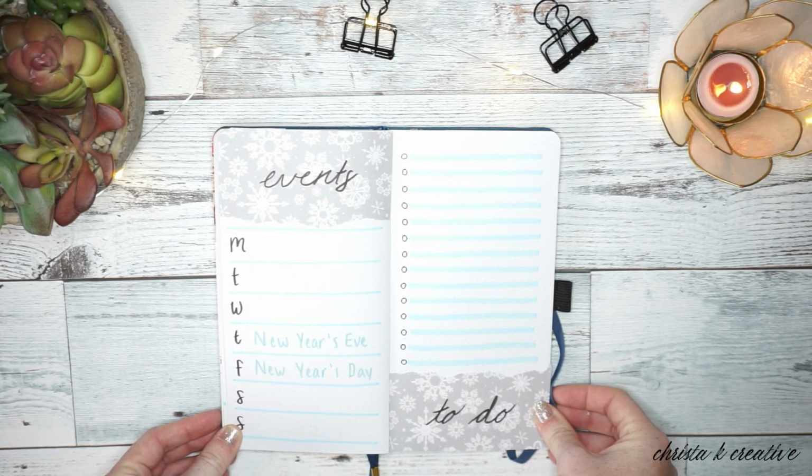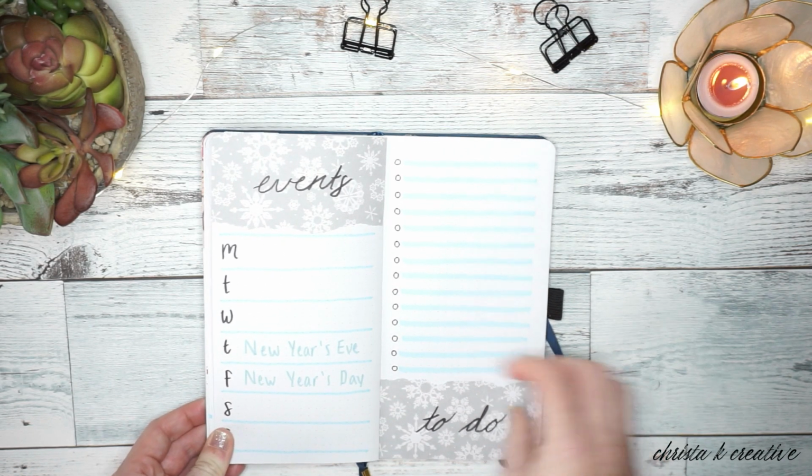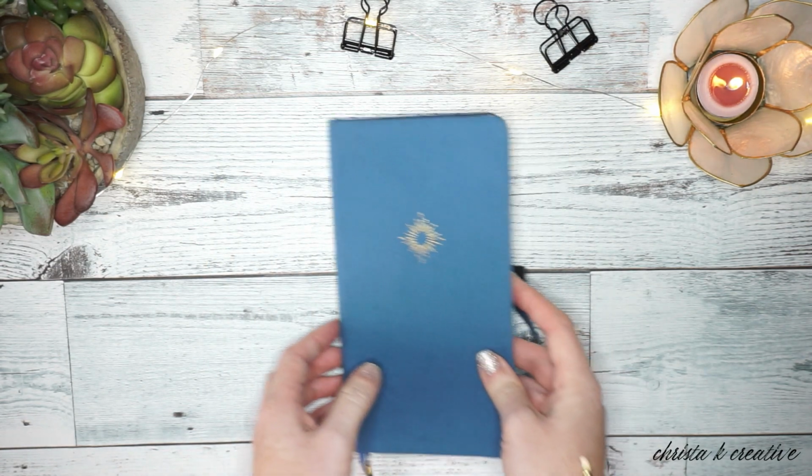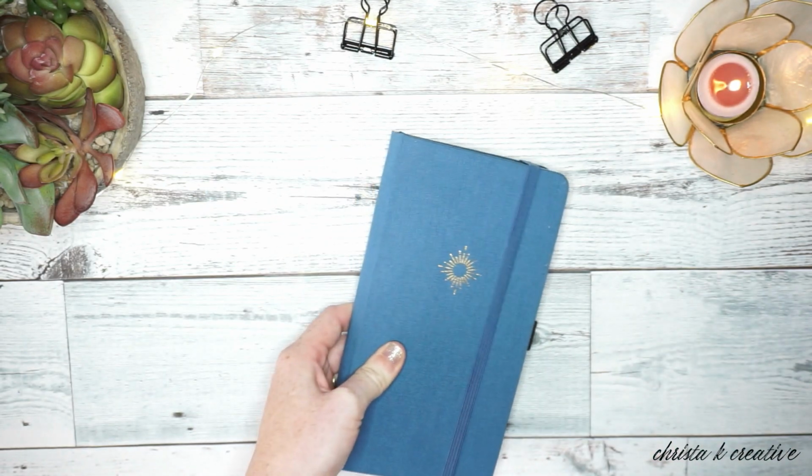But yeah, so here you are. This is my final spread of the year, which will be filled out next week. But this is my 2020 bullet journal flip through.